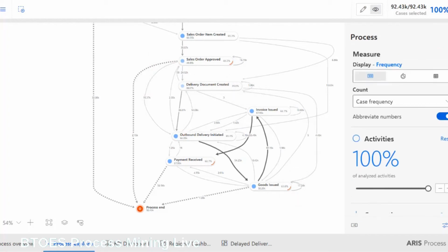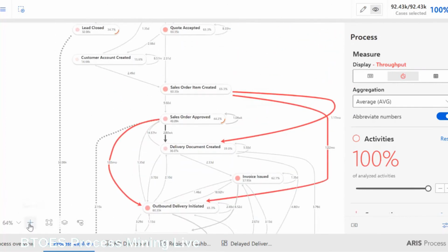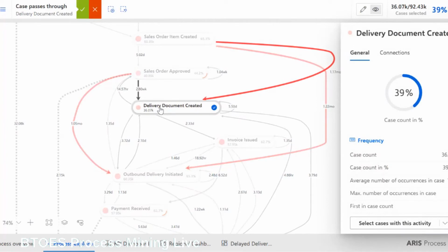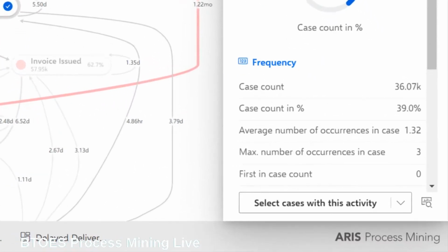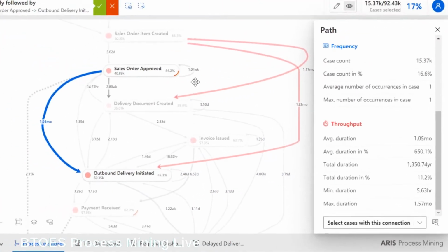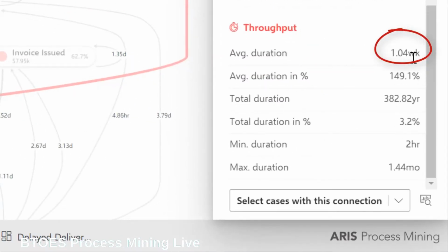We could also apply a cycle time lens to the Process Explorer. Now we can visualize process performance. The thicker the line, the slower the phase. This highlights process conformance issues where the delivery document created event is initially bypassed, leading to additional time added to the process, along with rework around the sales order approval task.